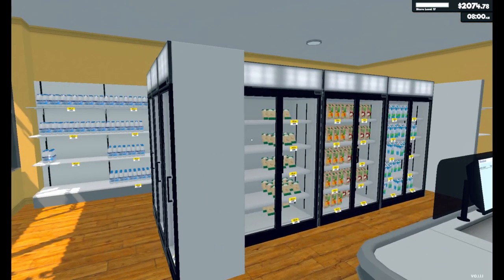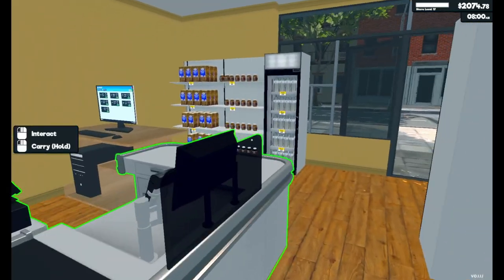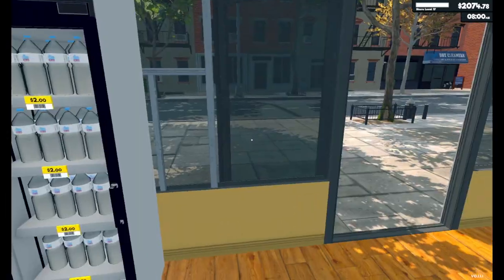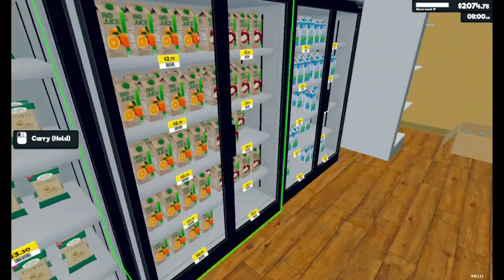Off camera, I just did a couple of things. I paid bills and purchased this new refrigerator right here and moved the water, so we can purchase some eggs today.